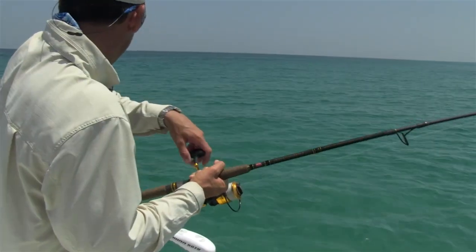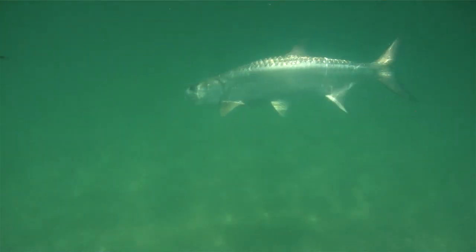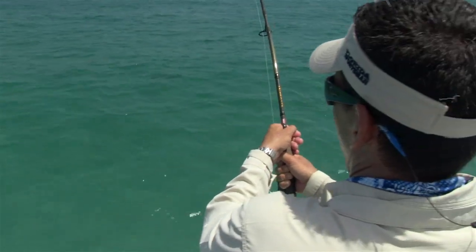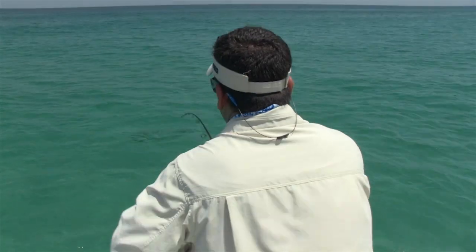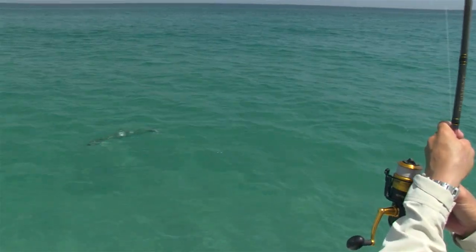See, I'm trying to roll her over every time she goes one way. I'm trying to roll her back. Keep her head up. I thought she was gonna give a jump there. She looks like she's wrapped around her gill or something. She just burned my fingers, boy.